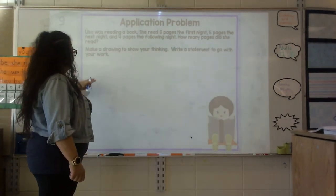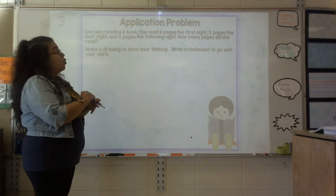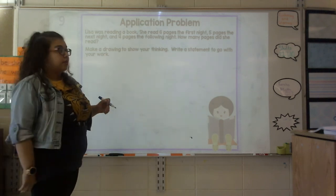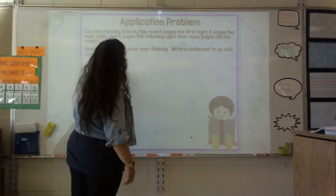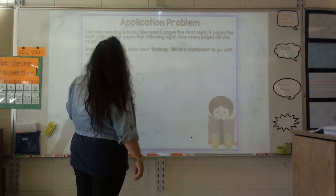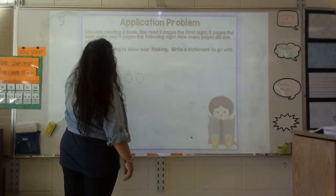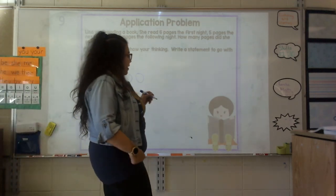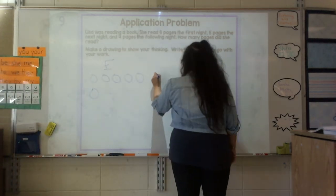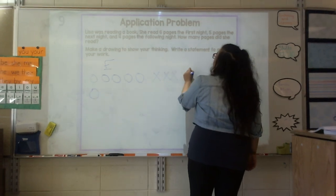Okay, here we go. And it says she was reading a book. She read 6 pages the first night. Well, let's draw to represent the pages she read on the first night. 1, 2, 3, 4, 5, 6. This is the first night. Then she read 5 pages the next night. Okay. 1, 2, 3, 4, 5.